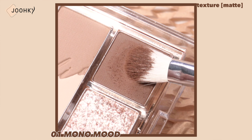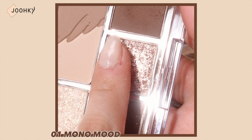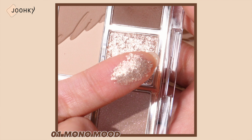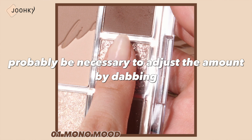The mattes spread evenly even if I apply them with my fingers, and when applied with a brush, there will be only a slight bit of fallout. In the case of the glitters, they have a moist and bright pearl-like application that's not burdensome even when you're trying to go for a natural look. While it's nice that they apply moistly even with our fingers, I personally find that a lot of the shadow gets picked up, so it will probably be necessary to adjust the amount you pick up with your fingers.